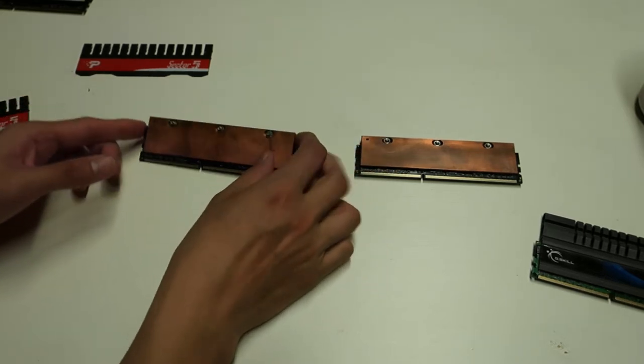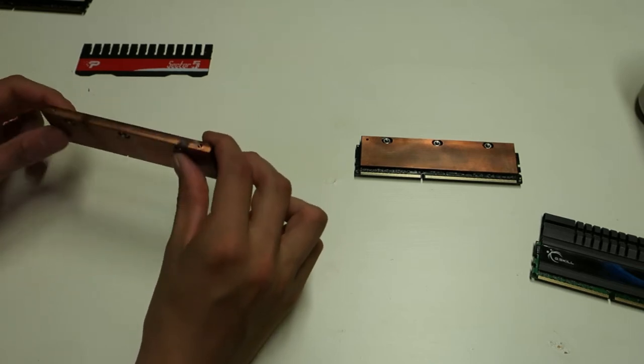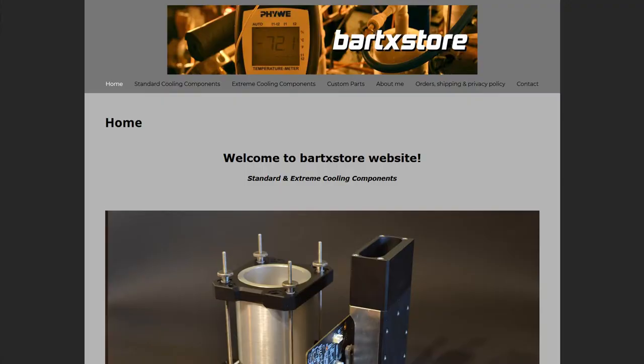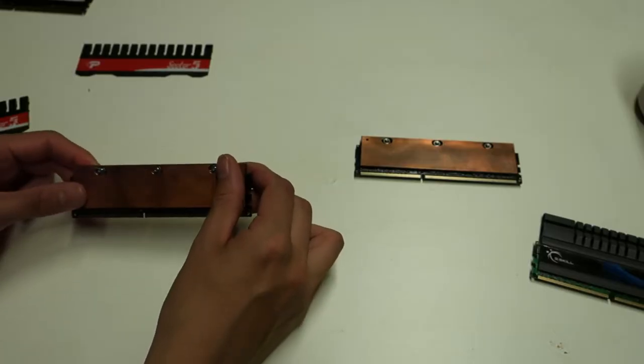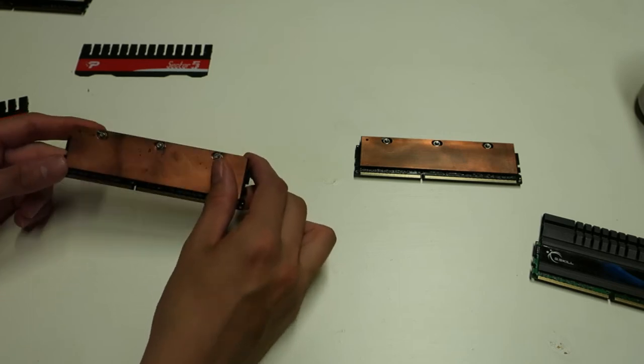These have the custom heat spreaders by Barks. You can find his online page and web store on sites like Facebook. It's called Barked Store on Facebook. He makes these custom heat spreaders and many custom IHS, etc. And even pots and single stage units.